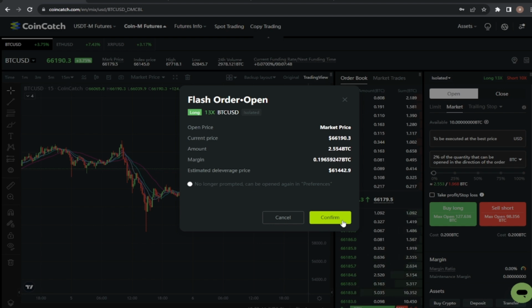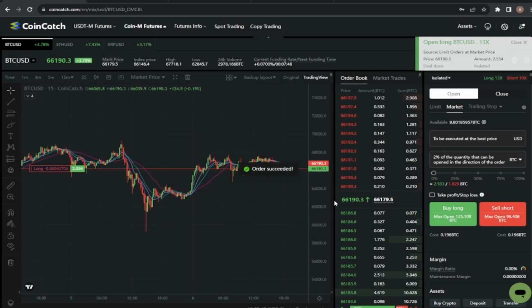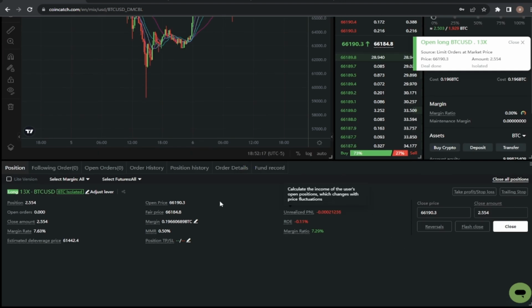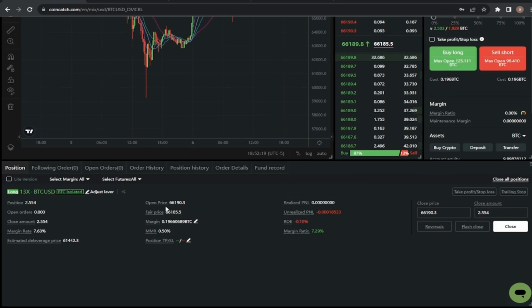We're going to play, I like this, confirm. We market bought the order now, okay? As we come down here, you see your position. You'll see my position size is 2.55 BTC. Open price is 66,190. The fair market value price is 66,191.